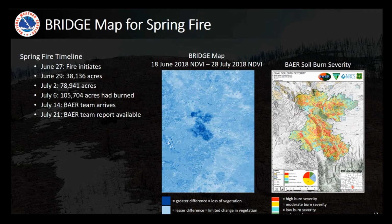Again, this project is very much in its infancy. This is the only map I have for this, but comparing it with the final BAER map, I like what I see. And this is a map we can be getting daily during a fire, as it's burning and progressing with more areas burning, so that we could see, almost in real time every day, which areas we need to watch closely for the potential for flash flooding on that burn scar.